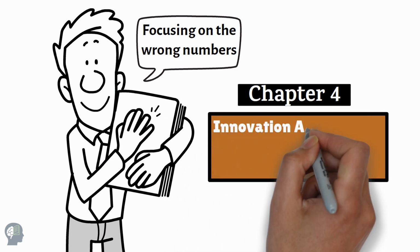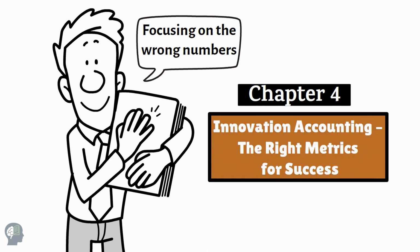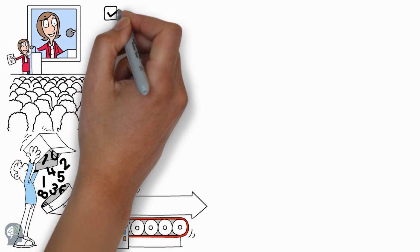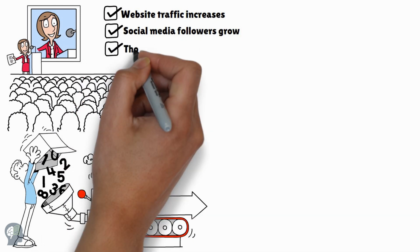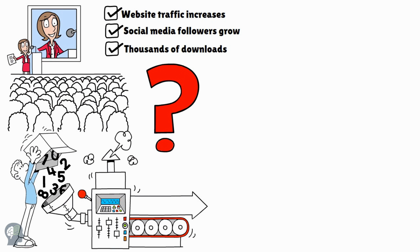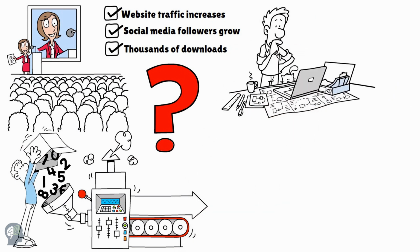Chapter 4. Innovation Accounting. The right metrics for success. Imagine this. When you launch your product, the numbers start rolling in. Website traffic increases, social media followers grow, and your app receives thousands of downloads. Success, right? Not necessarily. Most startups fail because they track the wrong metrics.